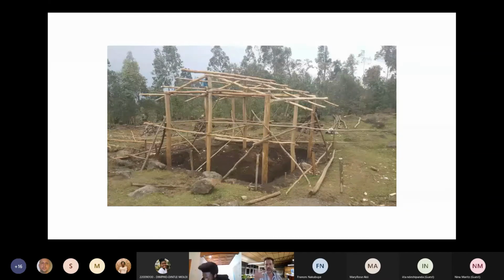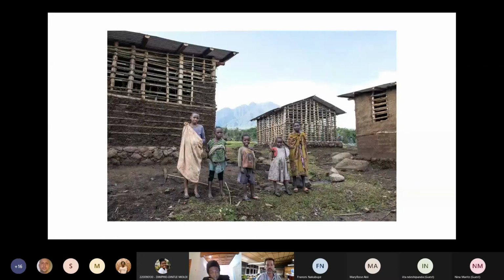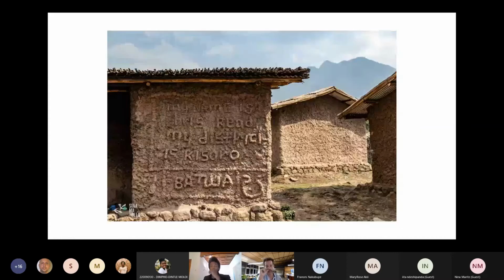And then we built the simplest of houses that one can imagine, using eucalyptus, using volcanic rock as a base, and then using wattle and daub. It's essentially bamboo and very basic earth plaster. And then a metal roof sheet, which was enhanced by a bit of papyrus, which is a relatively cheap resource in that area.